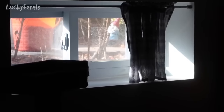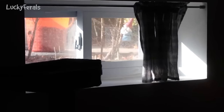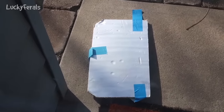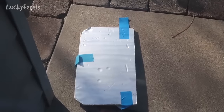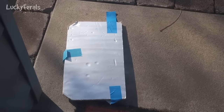I'm walking up the stairs and I just saw Hydrox walk past the window. He's going to hang out in his little sunny spot by the house. This is weird. I just opened the back door. And this is the panel of insulation that was on the automatic feeder. This was the insulation taped to the front of the feeder.